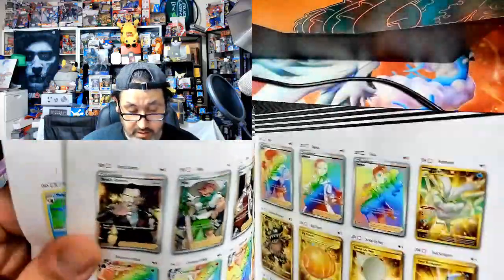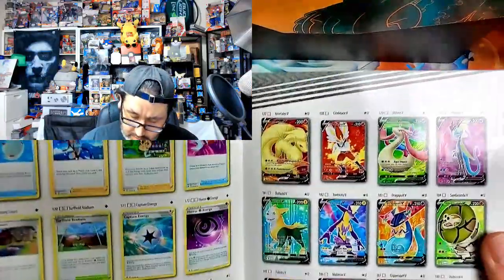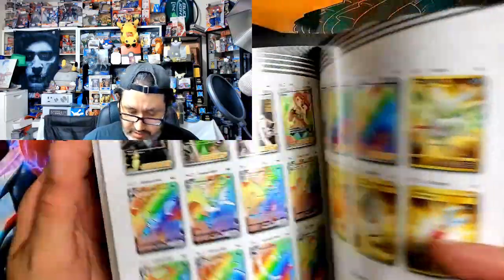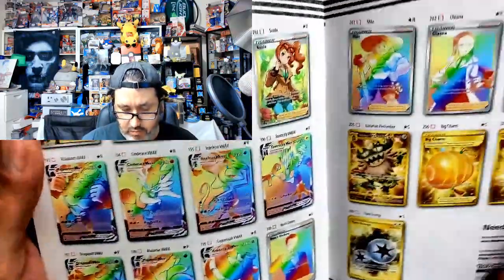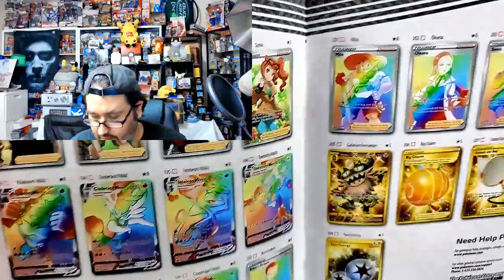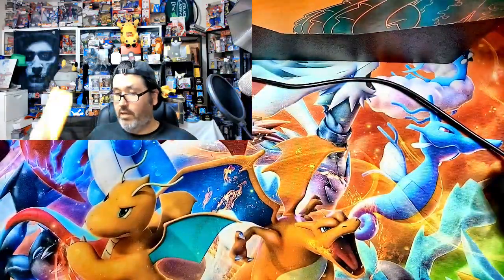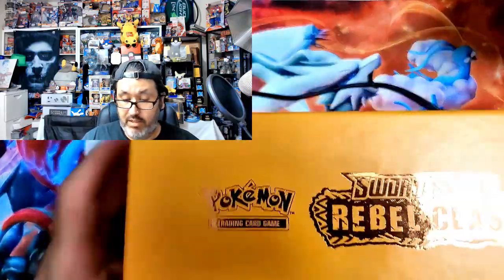character card. Trainer cards, whatever. More on this side? Oh yeah, there's some more stuff on this side. These are the full arts. The rainbow rare, I believe, the hyper rare, and that is the gold cards. Very pretty. And then there's blah blah blah, ace specs, and yeah, very pretty.